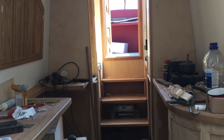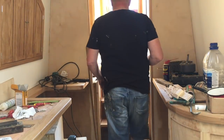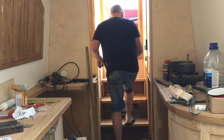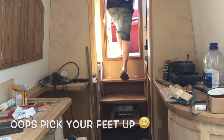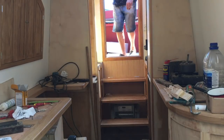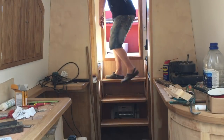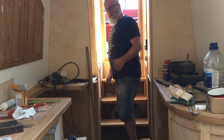A special moment here. I've now got the steps in, so I'm going to see if they work properly for the first time. Off we go. Perfect.